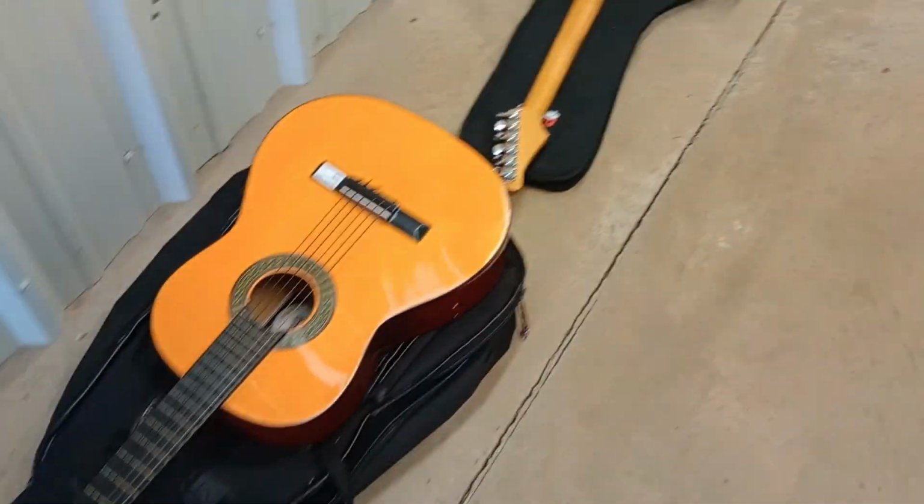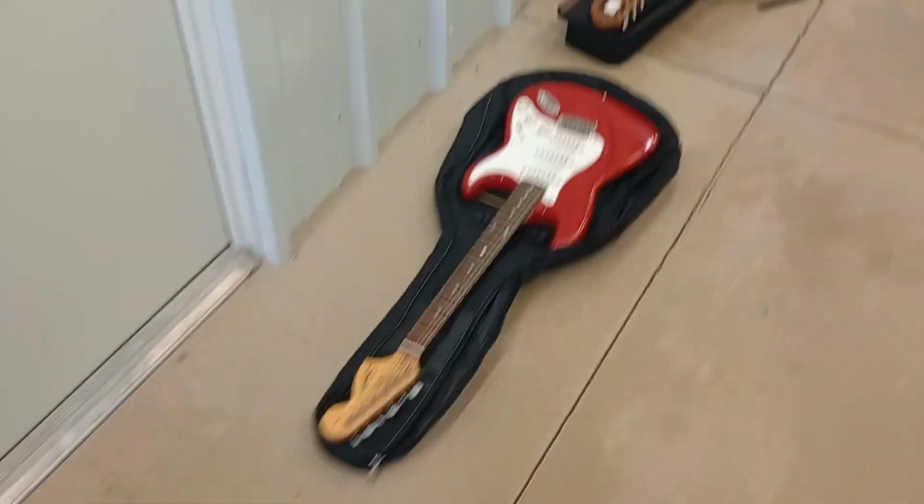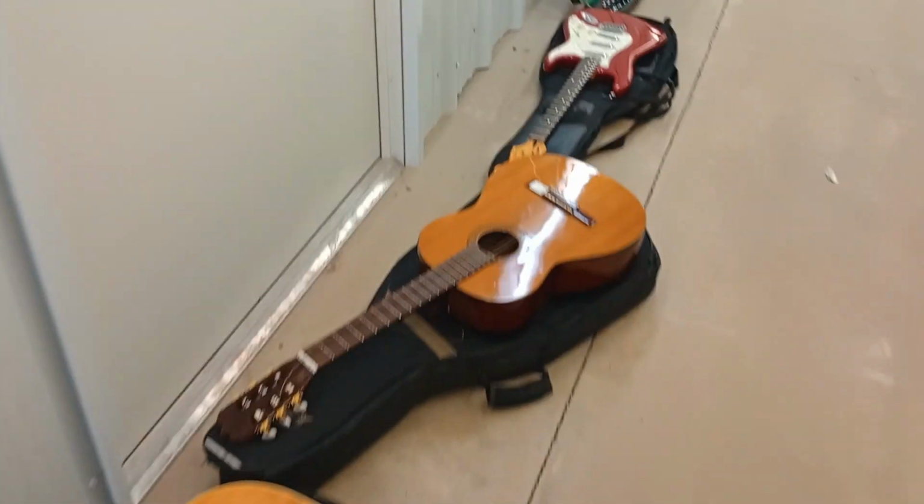But either way, $500 to $700 profit on the trade. So I'm pretty happy with it.